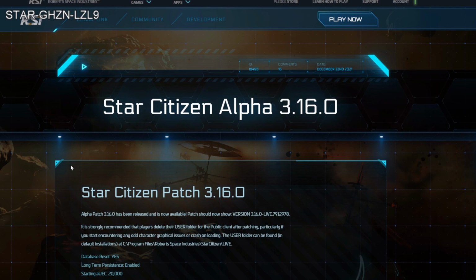Also, volatile cargo shouldn't explode upon landing anymore, which is good, because a lot of times using a Prospector, getting some Quantanium, it'd be perfectly fine. You have 10 minutes to go. As soon as you landed, it would go into critical and explode.